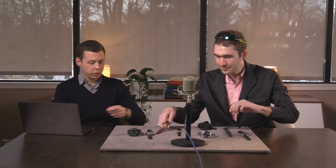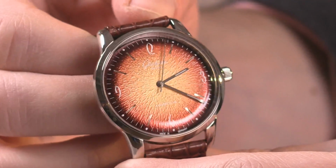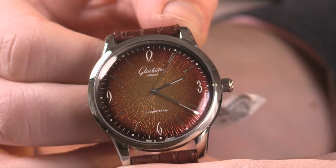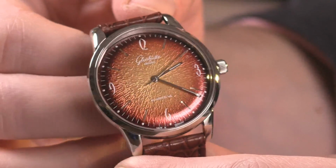Okay. So we've got 2 watches left on the table. Why don't we start here with the Glashutte? This is a watch that I was a fan of when I first saw it launched at Baselworld. Here we have the Glashutte with the burnt orange dial. Is it called Degrade? Is that how you pronounce it? Degrade. You got the sound.